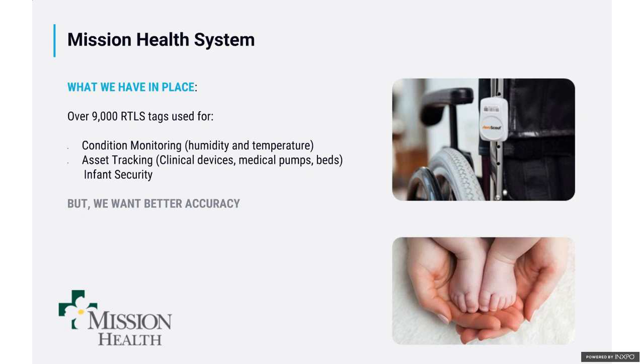And so essentially what it does is we have a multi-mode tag that operates on low frequency and Wi-Fi, and it's reporting temperature for storage of food and drug. And so this is really a low-hanging fruit use case, just because it's very easy to deploy. We got an immediate benefit. Again, for compliance reasons, we have to control the temperature for the storage of food and drug. And so this is a very efficient way to do that.